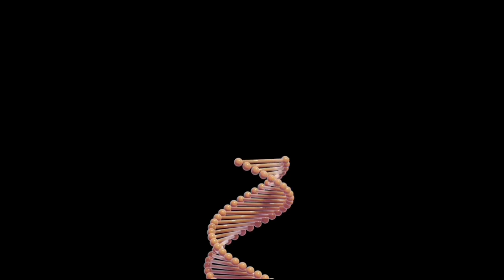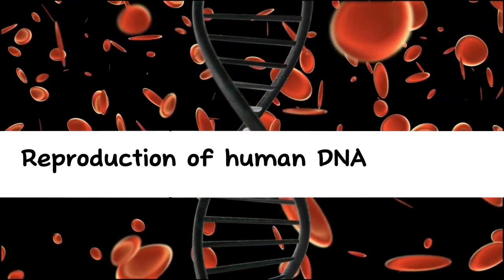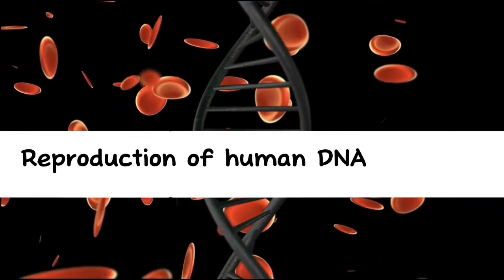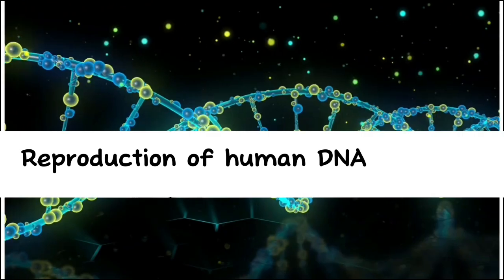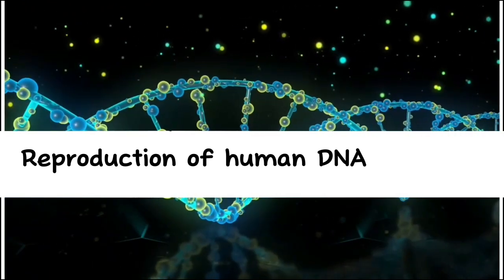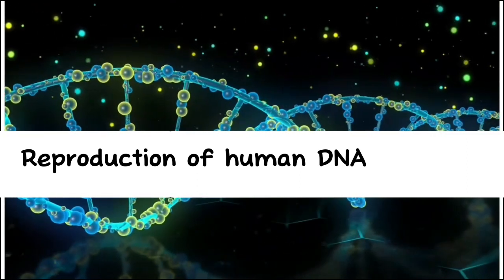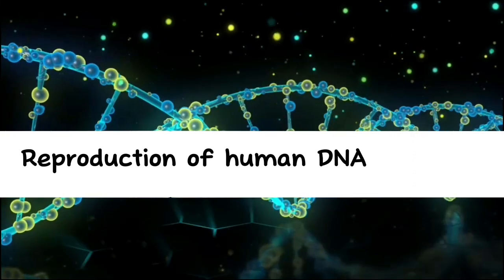We're the furthest we have come in the history of genetic modification to date. Reproduction of human DNA. Replication is the process by which the genome DNA is copied in cells. Before a cell divides, it must first copy or replicate its entire genome, so that each resulting daughter cell ends up with its own complete genome.